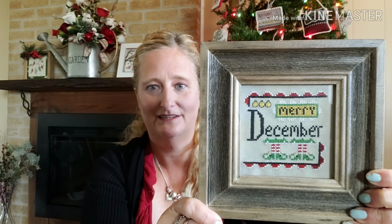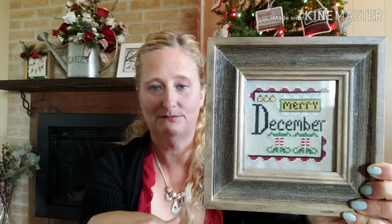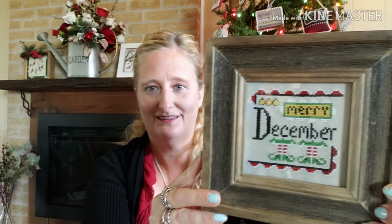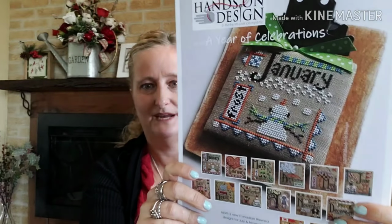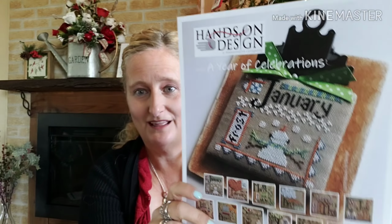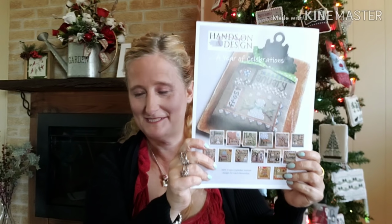So like I'll be doing January this month. So when January comes, it'll be out all month. And I'll do one each month. And they're quick. Kathy, thank you so much for releasing those, because these are several years back, and this was in a magazine that I couldn't get. I love these. Love them. Super cute. That was my second finish.